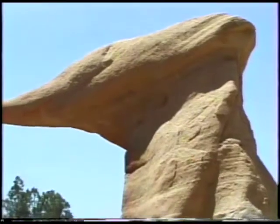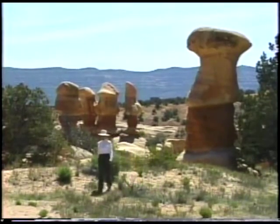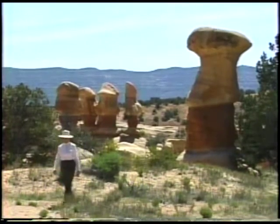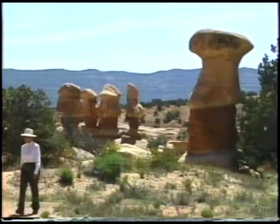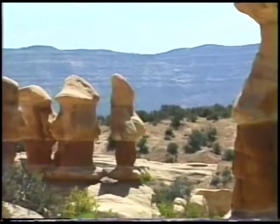Just rocks. But the good Lord has made such beauty on this earth that there are just so many people that have not yet experienced it. It's just fantastic. My mouth is just always open.